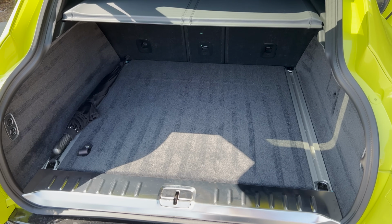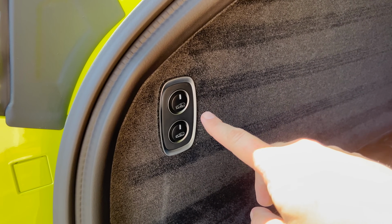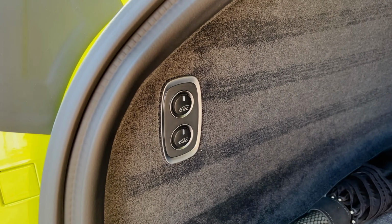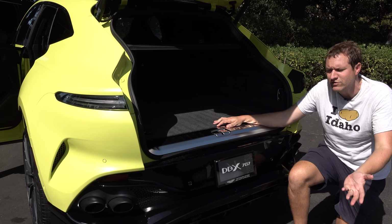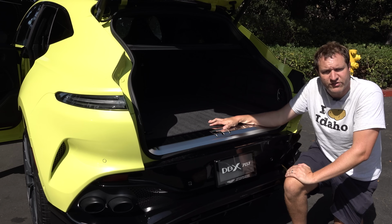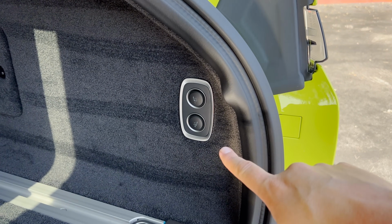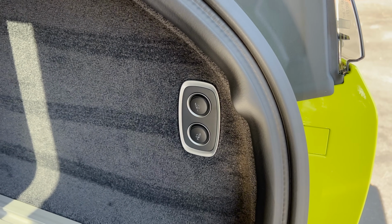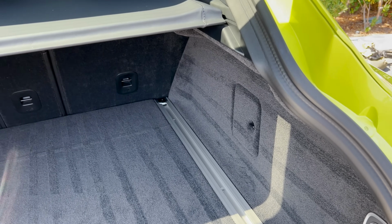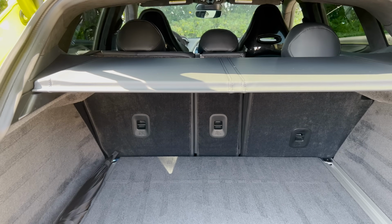quirks back here. One, you have these little buttons over on the side that allow you to lower the car from the cargo area, which means if you have something really heavy that you're trying to get in there and it's a little too high to lift it up, you can press the button, lower the suspension, and make it easier to load something in. You also have little buttons over on the other side to unlatch the rear seats. Now, unfortunately, they don't fold down automatically like in a lot of other luxury SUVs, but you can at least unlatch them here and then go around and fold them down from the seats themselves.